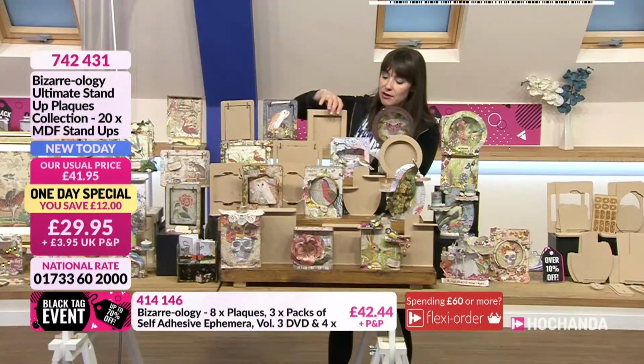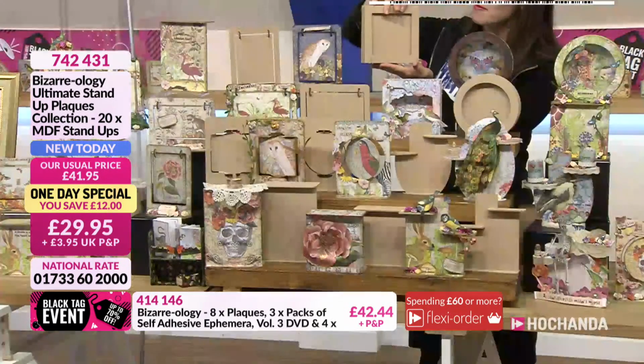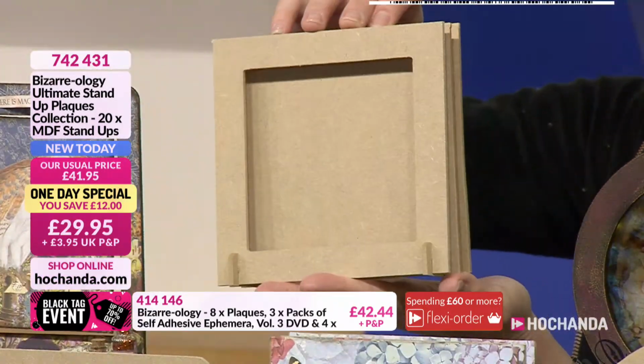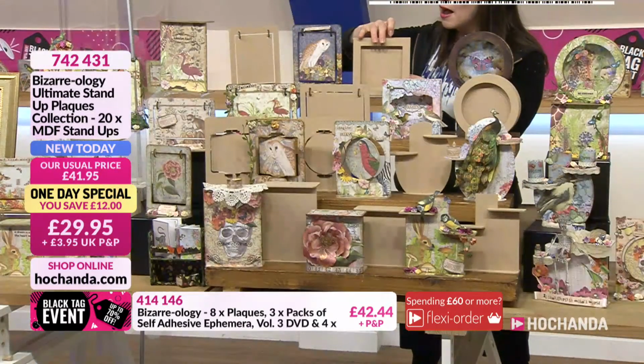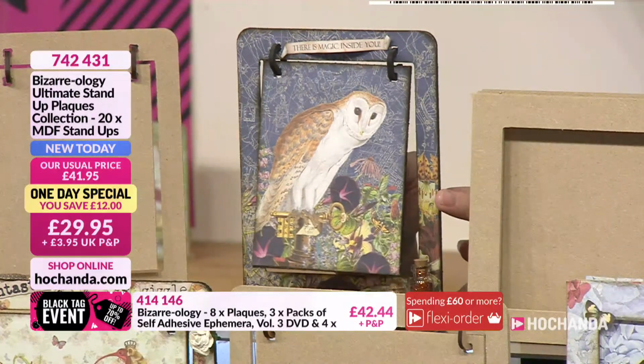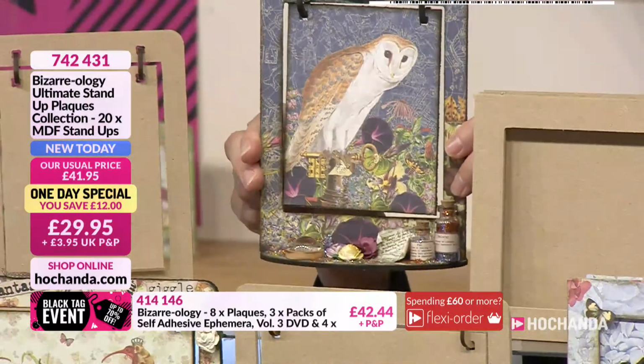Mix and match. Look, we've got these then as well. They slot together really easily, don't they? There you go. So a little bit of depth in this one. Fabulous. And we've got this one here that's got a bit of a swing to it. Reminds me a little bit of a notebook. There you go.